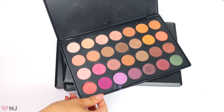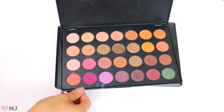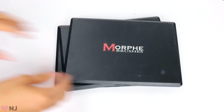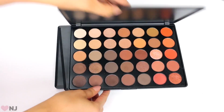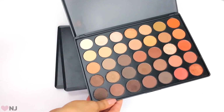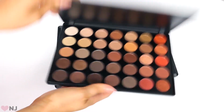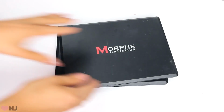Next up, some of the beautiful Morphe palettes that I am lucky enough to own. I believe this one here to be the Jaclyn Hill palette. Then we have this amazing 35O. I'm sure you've all heard of this palette. It's frequently out of stock, so just keep checking the website for whether it's in stock or not.